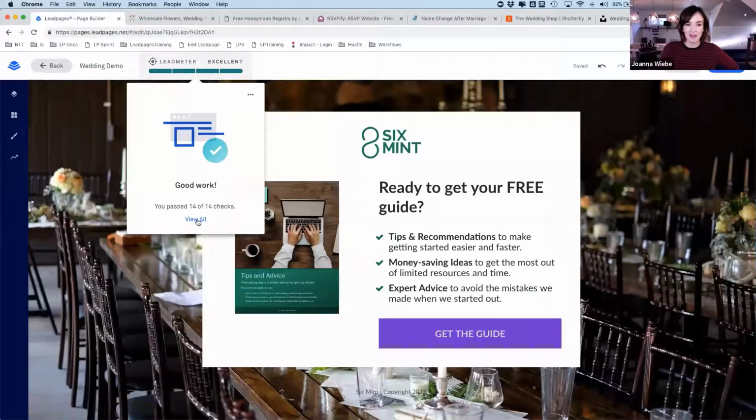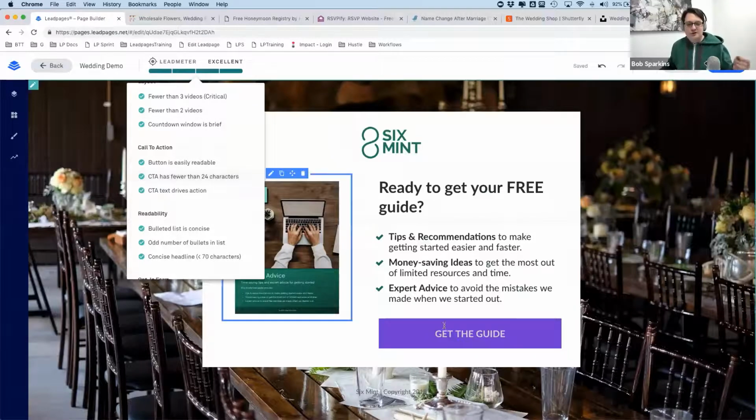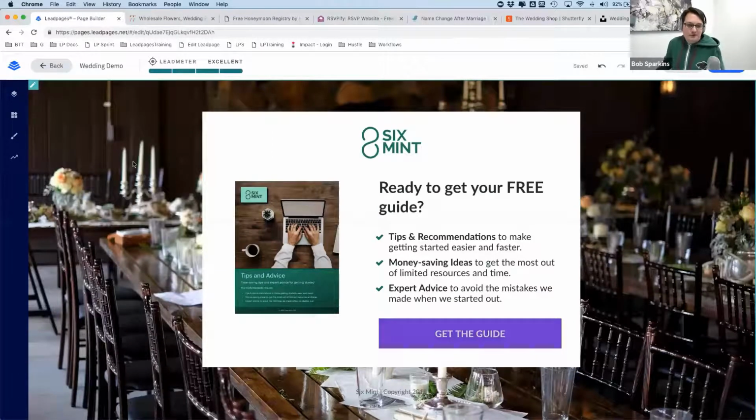And basically, Lead Meter is going to check on the layout, the call to action buttons, making sure your text isn't too long on your headlines, the readability, the opt-in form is in place and using the right number of fields. And this is the beginning stages. We're actually continuously improving Lead Meter so it gets better and smarter at what it evaluates. But when you have tens of thousands of customers and close to 1 million published pages, I think, I don't remember the latest stats, we know what's converting and what's not, and we put it into Lead Meter.